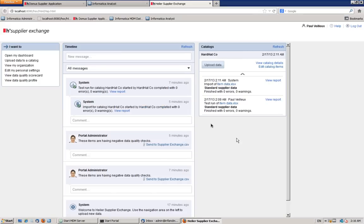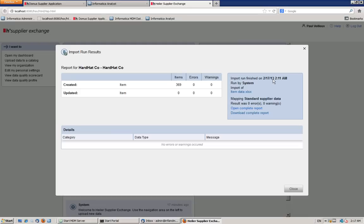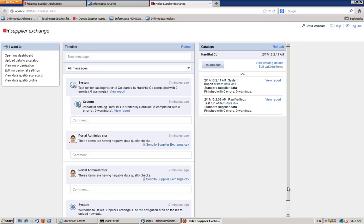So after we've actually loaded our product data, we have the ability to do a number of different options here. One of the things I want to do here is I can actually go in and view the different reports here. So I can take a look to see how things went here. So I can go ahead and view this report. I can see here that 369 items were created. There were no updates, no errors or warnings. Okay, I'll talk a little bit more about errors and warnings here in a second. But all that means is that the information in the spreadsheet met those particular requirements.